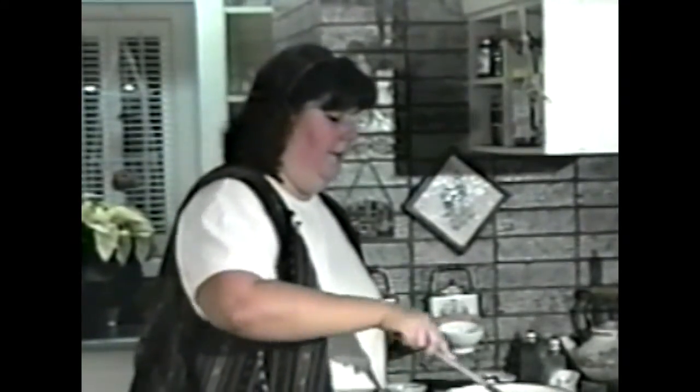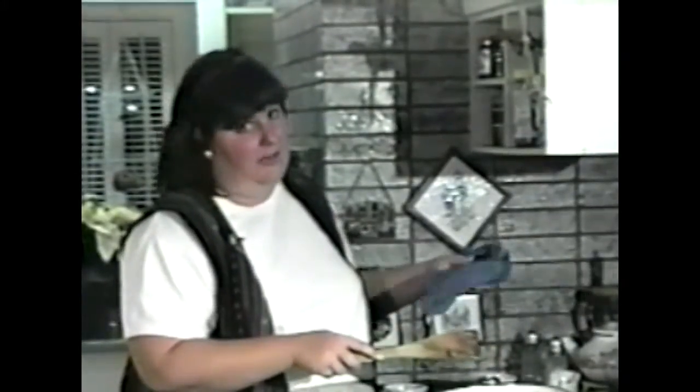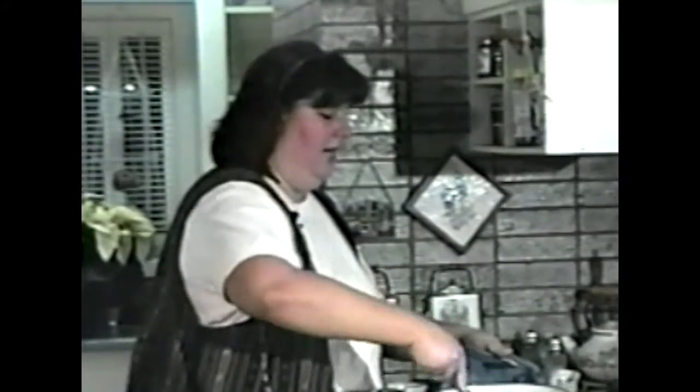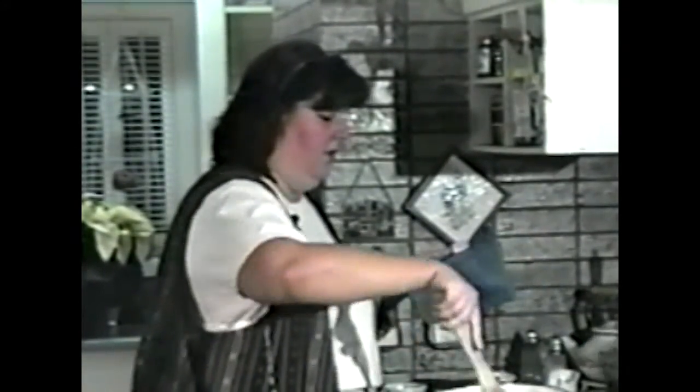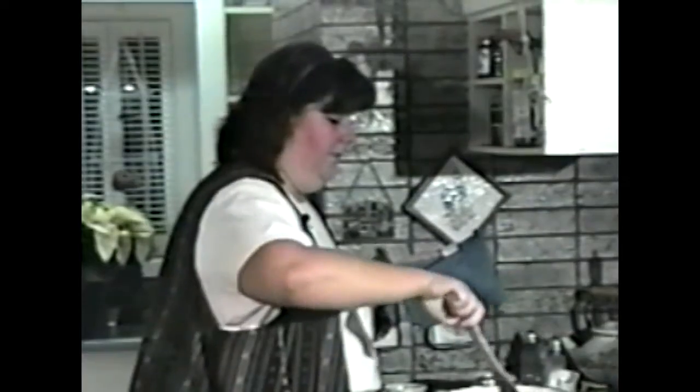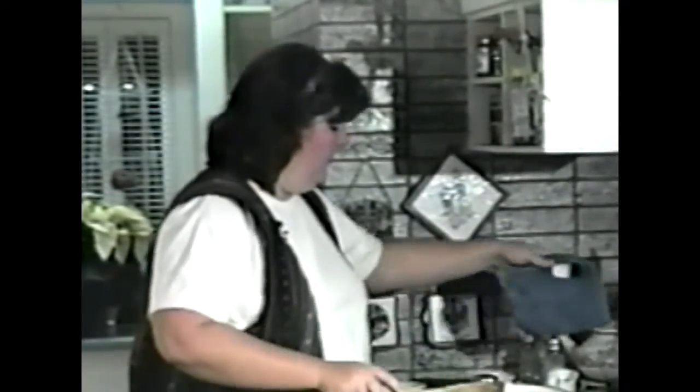Now, if my friend Christy were here from the hospital, we wouldn't put green olives in because she doesn't like green olives in her puttanesca sauce. So at the restaurant, I don't put green olives in the recipe. And you know, if you don't like black olives, leave the black olives out and just use green olives. It's just whatever you prefer. Okay, we're going to stir that around.